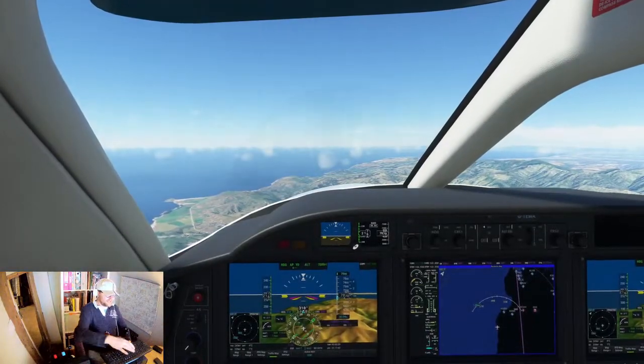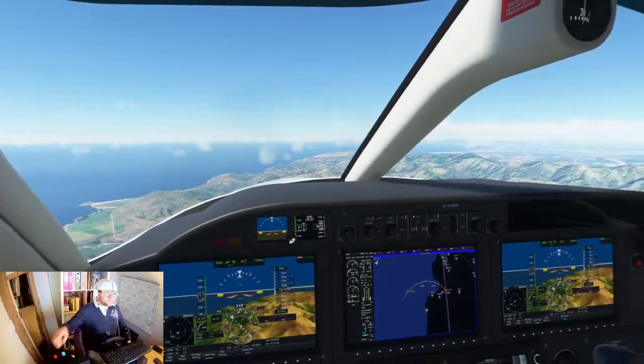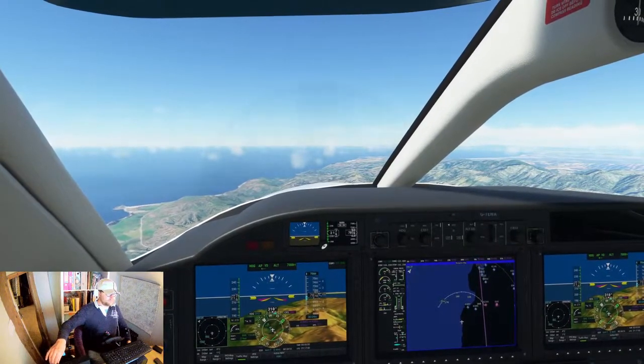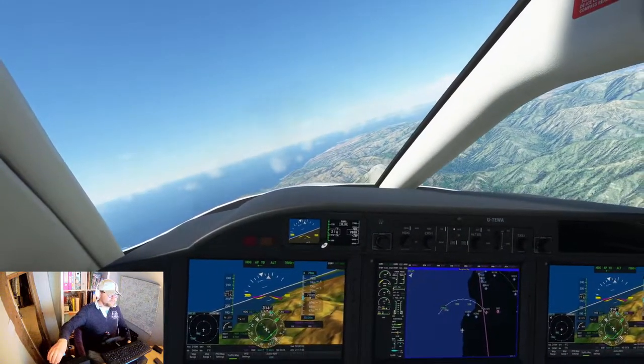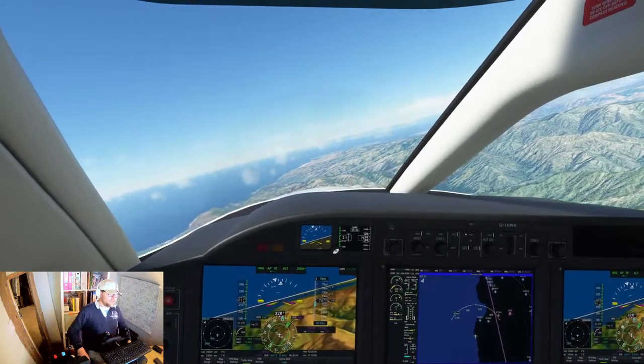Right, there we go. I don't know why it's taken me so long to get back in the cockpit there. Right, let's turn towards Monterey now. Past Big Sur. Turn to heading 330 degrees.